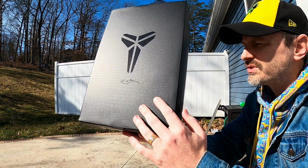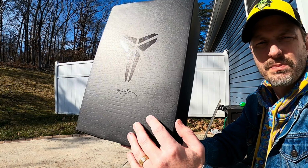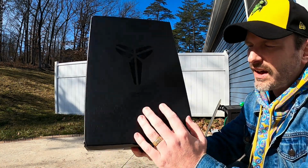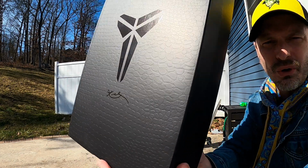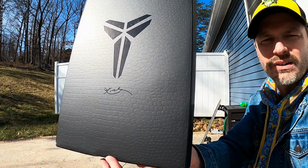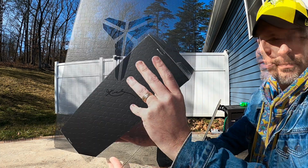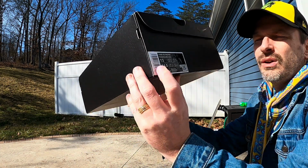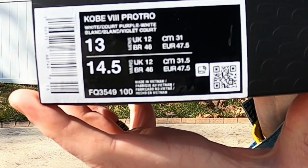Another thing you might not notice at first is just the texture on this box. Obviously Kobe is known as the Black Mamba, so it's got this cool snakeskin texture all over it, but it's a cool looking box. It's clean. We've seen it before. The tag reads Kobe 8 PROTRO. The colors are white, Court Purple, and white.